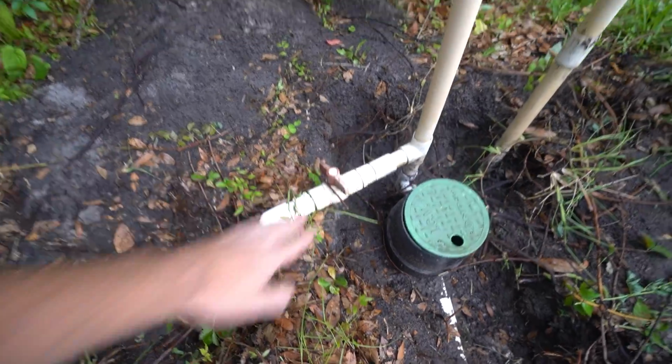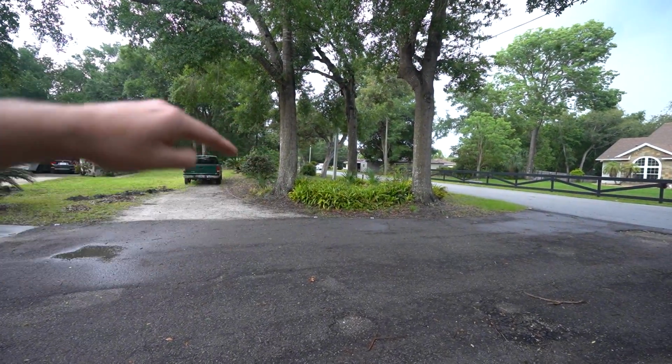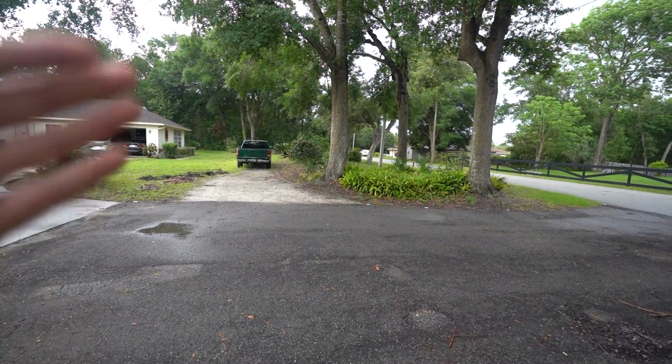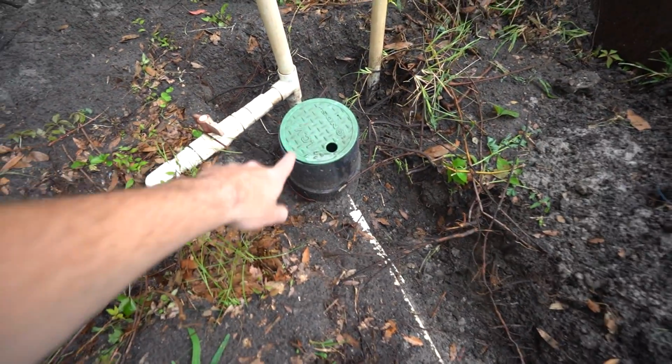This is a manual valve to turn on just this zone, just this front area here. That's the only thing it controls. I don't know why it's on a manual valve, but it is right there. Boom.